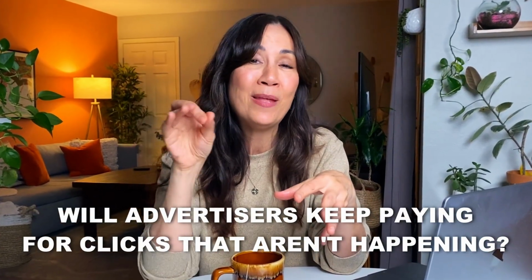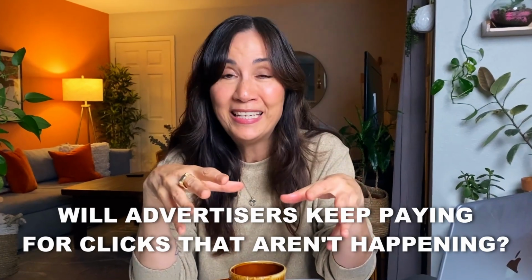Now, I get it. Google is in a tough place. They needed a strong AI response to beat out competitors like ChatGPT. But in doing so, are they cutting off their nose to spite their face? Google has talked about incorporating ads into AI mode and AI overviews, but we still don't know what this looks like. And if AI answers everything, are advertisers going to keep paying for clicks that aren't happening? This is something Google really needs to address.